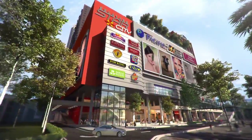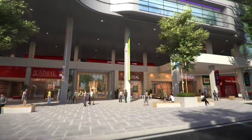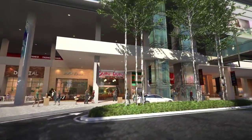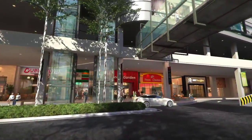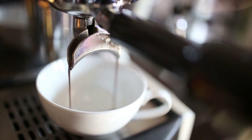The mall provides a pedestrian link bridge for shoppers crossing over from Jalan Ipoh. And for patrons coming from Rawang, there's a flyover that leads straight to the mall's car park. In addition, this double volume high ceiling, airy and spacious drop-off makes it so convenient for shoppers arriving by car. Specially designed bullet lifts and travelators are fitted on every floor for the ease of shoppers.